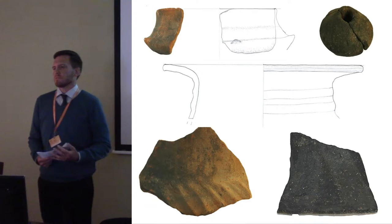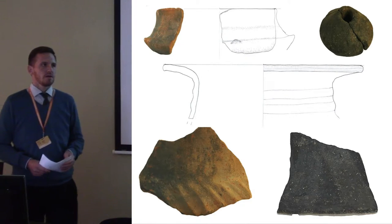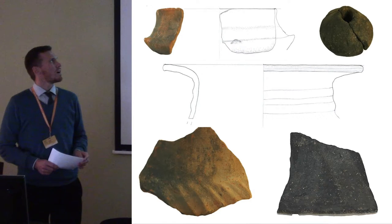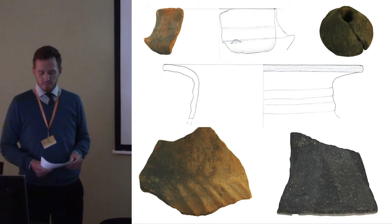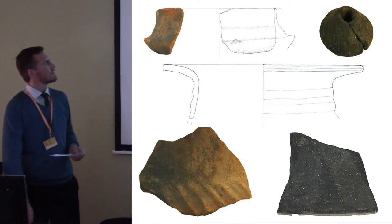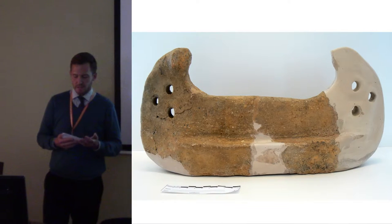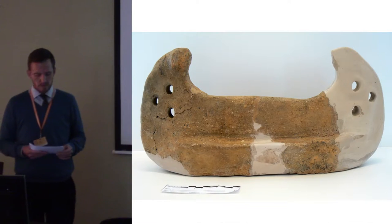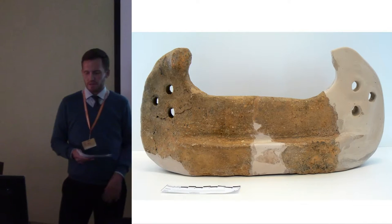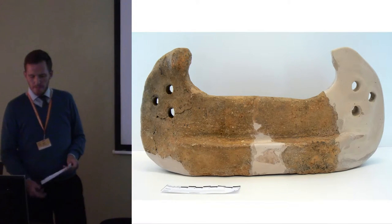For our dating, at the moment we have the ceramics. It would be something that we would date in the Hallstatt period, so 7th, 6th century BC. So here are different pieces just to give an insight. The highlight of our excavation was this moon-shaped fire dog. Two pieces were preserved that fit together into one crescent. You also see these three holes.